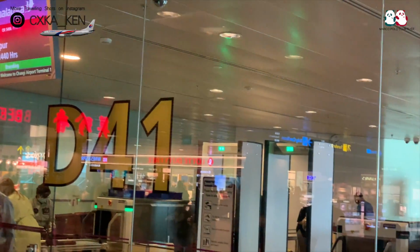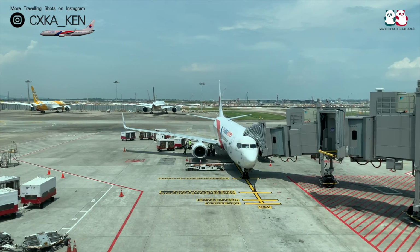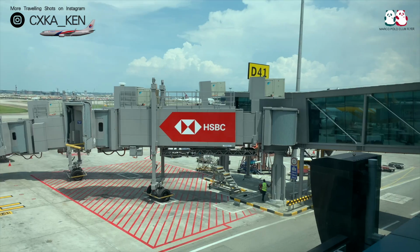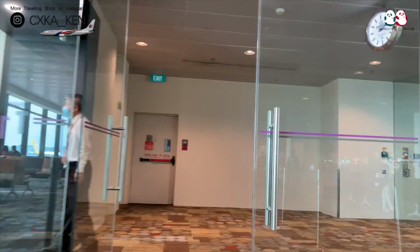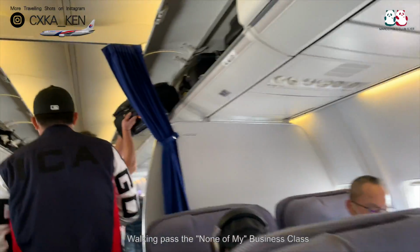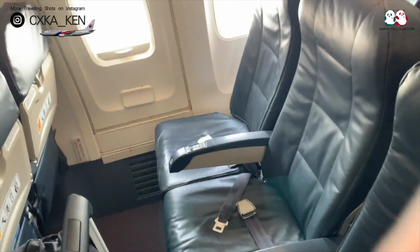After spending roughly 10 minutes in the lounge, I headed to gate D41, where boarding has already commenced. Say hello to Nine Mike Lima Juliet, an 11.5-year-old Boeing 737-800 jet. The boarding process began with business class passengers and oneworld frequent flyers, and for economy class, boarding was conducted by rows, so passengers sitting towards the aft of the aircraft get to board first, before passengers sitting in the front. But regardless, the boarding process was quite quick and the flight seemed not too full.